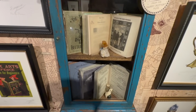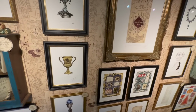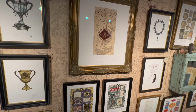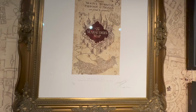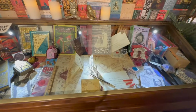Isn't that amazing? So this is a world. Well, it is a heaven for Harry Potter fans inside here. And there we have the Marauder's Map, signed by MinaLima. Okay, guys, so some fascinating information about this.